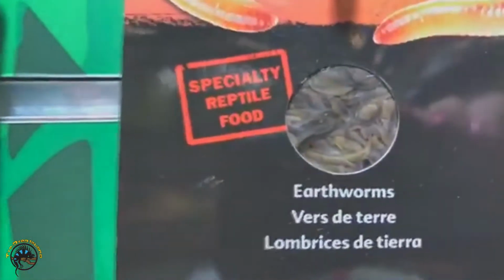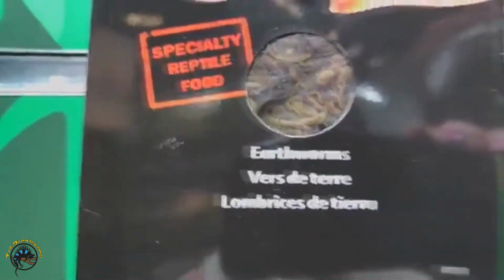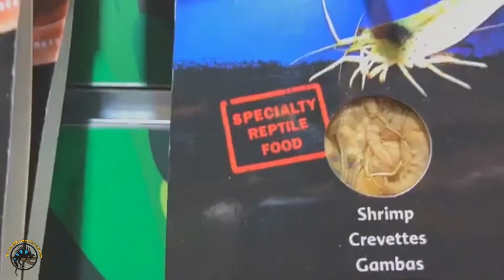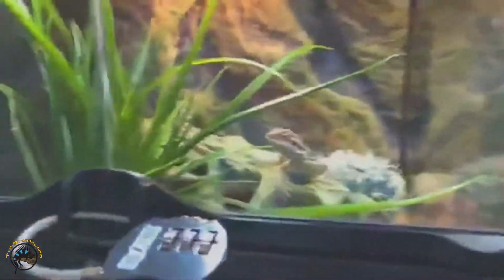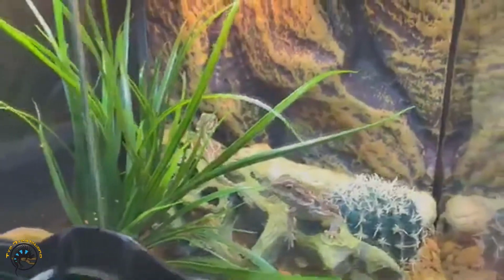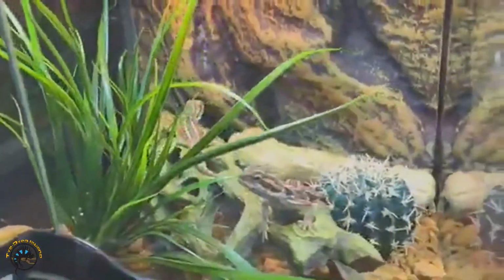But we have earthworms, shrimp. I still think they look disgusting, if you ask me. Here's snails. All the pricing on. I don't know. Let's look at this beardy. They don't have them in the optimal cages, but that's just because they're here on display right now. There's a green tree python back there.